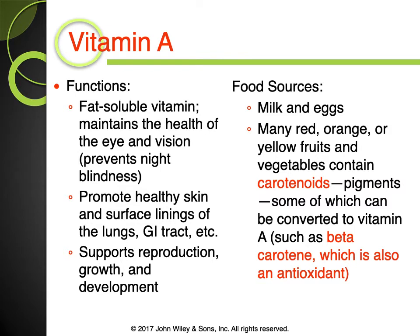All right, so I did highlight a couple of vitamins that I think are important. Your book also highlights them as well. So vitamin A is one of them. As we said, this is one of those fat-soluble vitamins, and it's responsible for maintaining our eye health, and it prevents night blindness. That night blindness would only occur if you had a severe vitamin A deficiency.